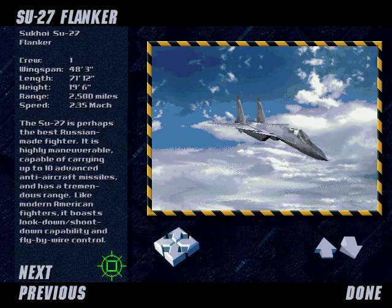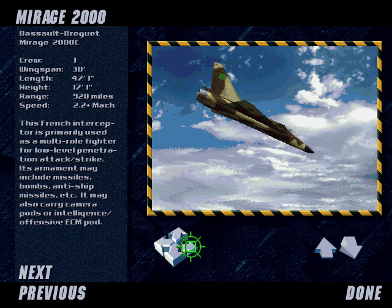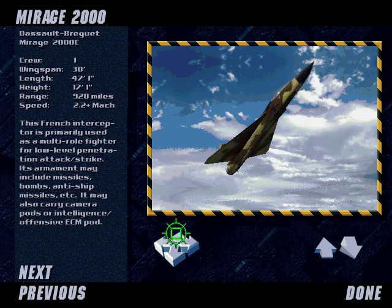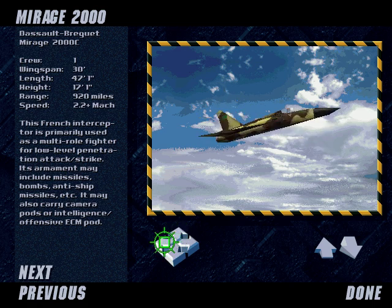The Mirage 2000C, a multi-role fighter used for low-level penetration. The Mirage 2000 can also perform intelligence and offensive ECM roles.